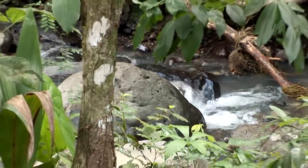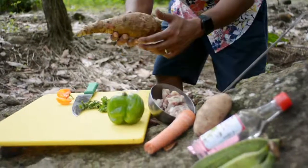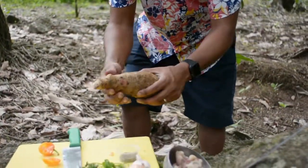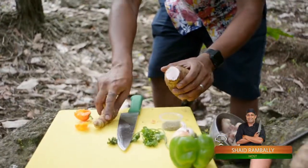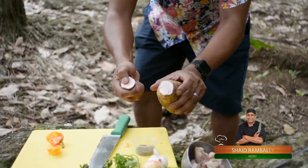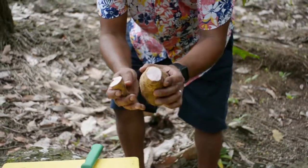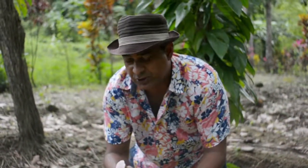These are ground provisions. This is actually a local yam, called choux in Creole, but it's very similar to a potato, and when you cut into it, you can see it almost has a pinkish flesh. This is an excellent choice to put in the bouillon. We're going to cut this into little medallions, and it's going to boil down to the consistency of a potato, but not quite so soft.